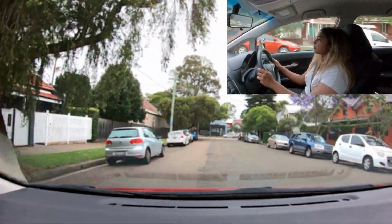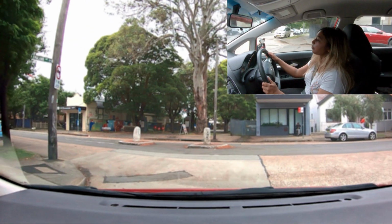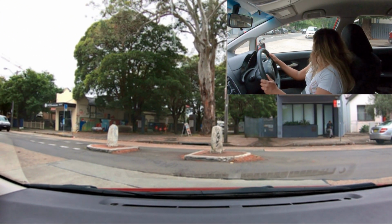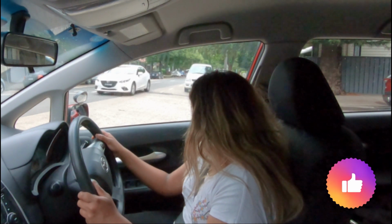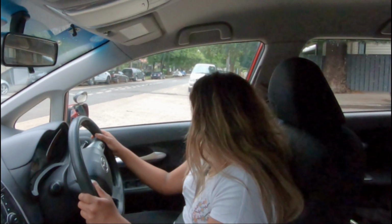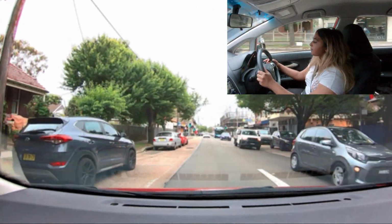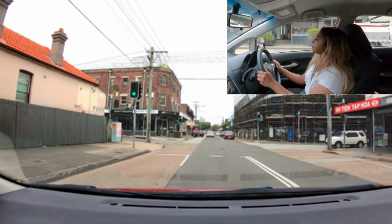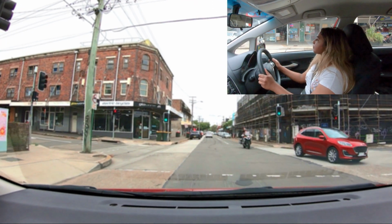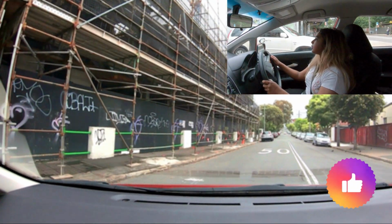At the end of the road, turn left. She has safely positioned her car in the left corner and made a real effort to check for traffic on the right before attempting the left turn. At the next traffic lights, turn right. This is a nice, safe right turn.